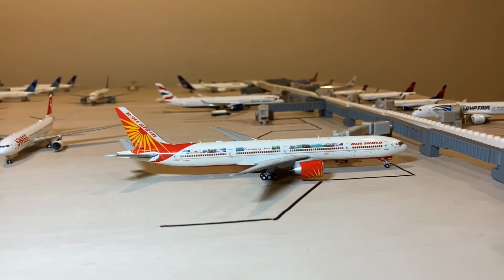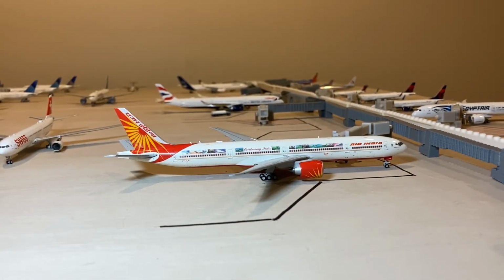And here we have the Air India Boeing 777-300ER, made by JC Wings, and I believe this is the Celebrating India livery.